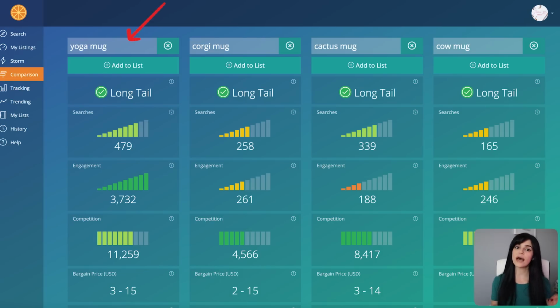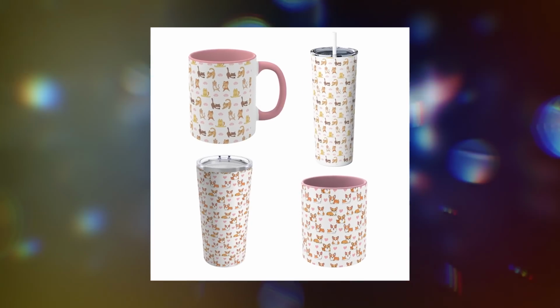Based on my research for mug designs, I saw that yoga and corgi mugs are currently trending, and there's less competition on the market, so that's why I focused on these designs specifically using Kittl's AI feature.